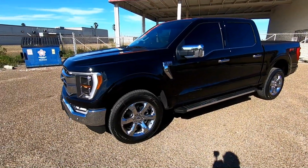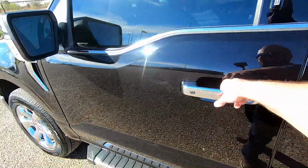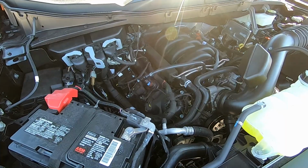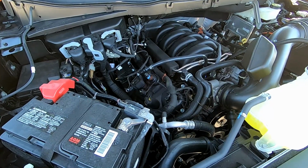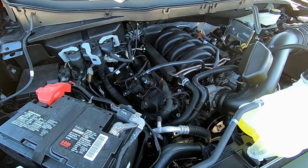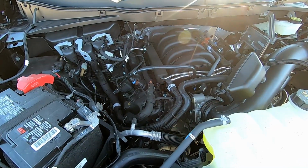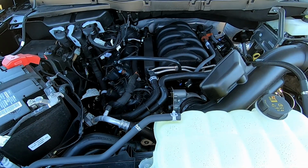As far as the engine, I guess I'll go ahead and pop the hood for you guys, and we could talk a little bit more about the Coyote engine that it has. In 2021, they came out with the Gen 4 Coyote. 18 to 20 had the Gen 3, and this 21 and up have the Gen 4. There's two main differences, or two changes I should say, to the Gen 4 Coyote.